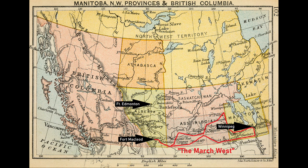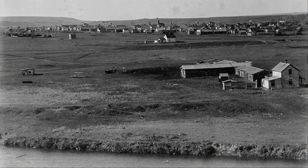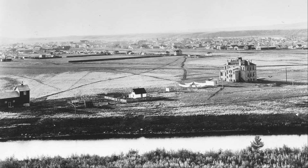In 1875, F Troop of the Northwest Mounted Police established a new post, which Superintendent James McLeod named after a castle in Scotland he had once summered at. Fort Calgary was soon linked to the rest of the country by the Canadian Pacific Railway, and the town which grew up outside the Palisades became the town of Calgary in 1884. 10 years later, with 4,000 citizens, Calgary was declared a city.